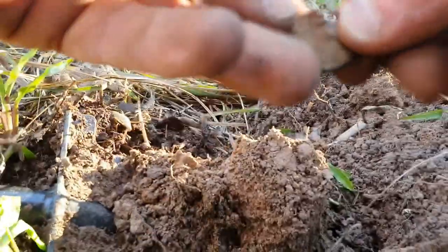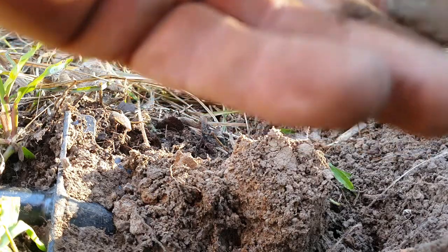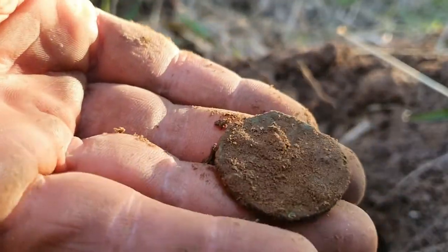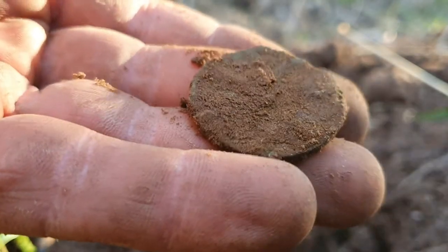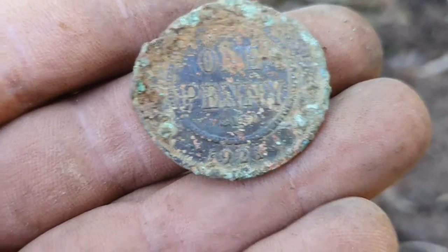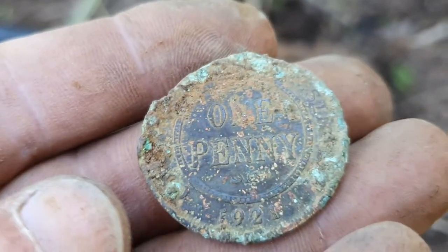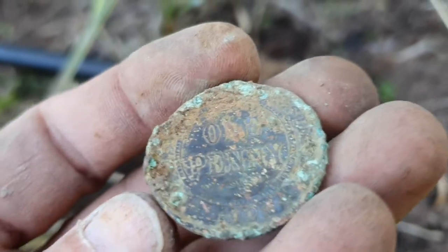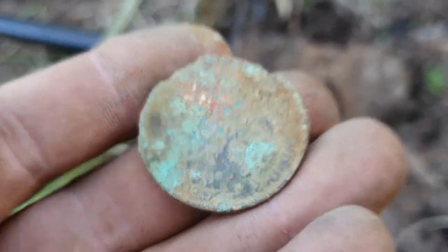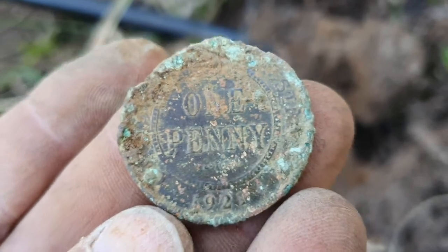Well, another very old coin. This one looks very old here. It's going to be hard to clean up and identify, but we'll have a look to see what it is. Yep, here we have it. Here is another coin from this old property that's over 100 years old. This is a 1921 Commonwealth of Australia one penny. Been sitting there for a very long time, just in between the side fence line and the dam. And that's quite corroded, but that's obviously King George V, a 101-year-old Commonwealth of Australia penny.